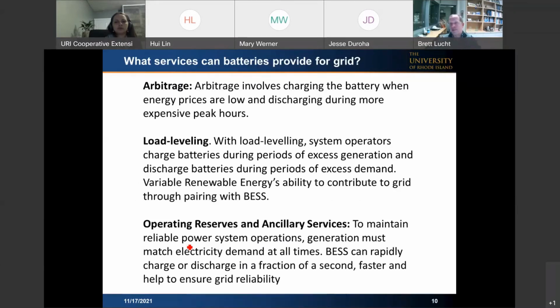So what kinds of things can you do with batteries for the grid? One of the things is always related to money. When it comes to energy production, distribution, and usage, money cost always comes down to it. One of the things you can use them for is arbitrage, which is basically charging the battery when the energy prices are low and then discharging it when the energy prices are high. And then you basically can make money.